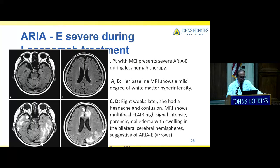Now, this is a patient with MCI with severe ARIA-E during lecanemab treatment. In A and B, the baseline MRI shows a mild degree of white matter hyperintensity. This is figure A, mild white matter hyperintensity. You can see this in the periventricular area. And then 8 weeks later, this patient had a headache and confusion. MRI shows multifocal FLAIR hyperintensities. You can see this. This is severe parenchymal edema, and in image D as well, you can see both. This is severe ARIA after the treatment. This is not a Hopkins patient.